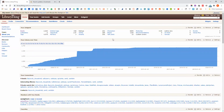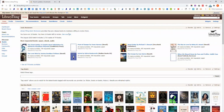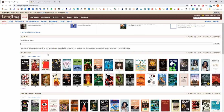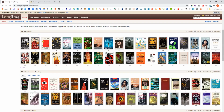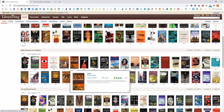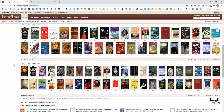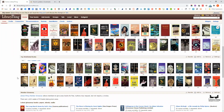So let's go back. You can also, under books, there's the early reviewers, and there's the ones that people have added. These are the most commonly added books in the last month, which may or may not be the same as the bestseller list. If people have tagged things that they're reading right now, so this is the ones people have added to their libraries, this is what they're reading, and these are the top ones added to a wish list.